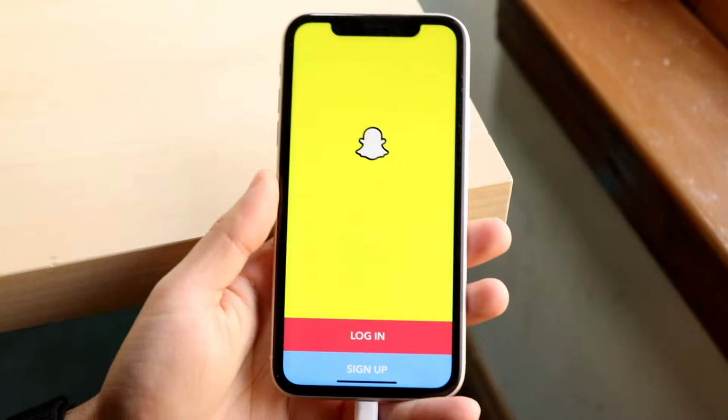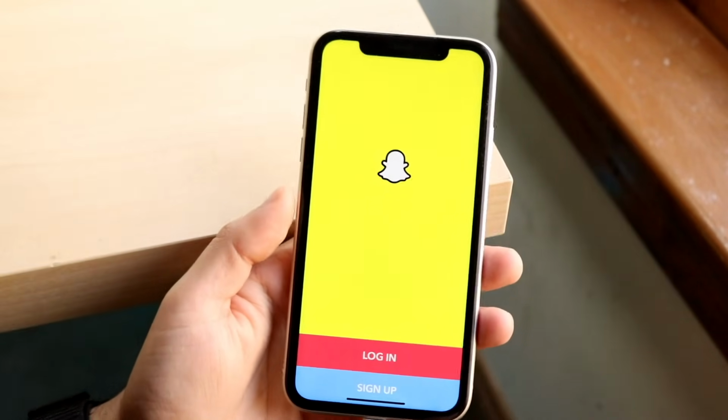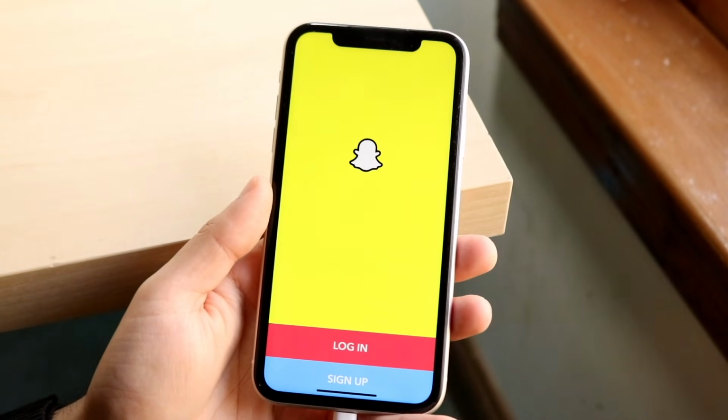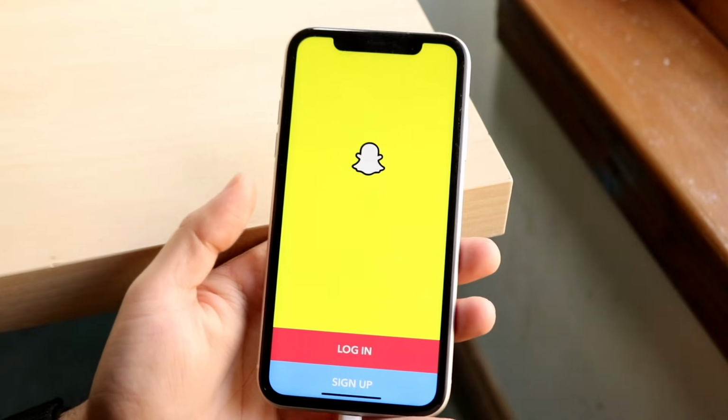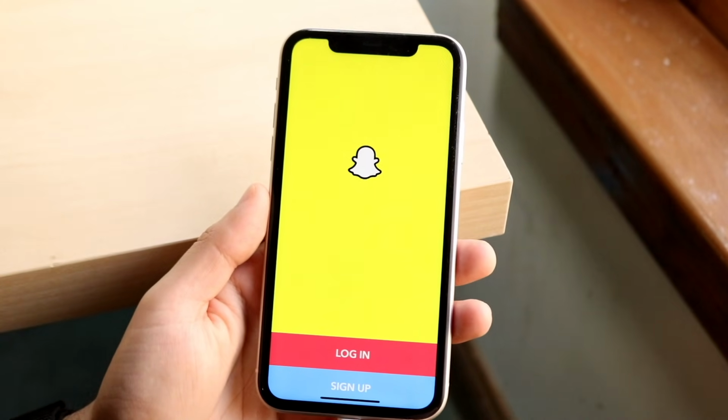So you might be in a situation where for some reason Snapchat is not letting you log out. So you can see right here, I was able to successfully log out of Snapchat, but sometimes that doesn't happen for everybody. So the very first thing you want to check, in my opinion, is to make sure that Snapchat and their servers aren't actually down.